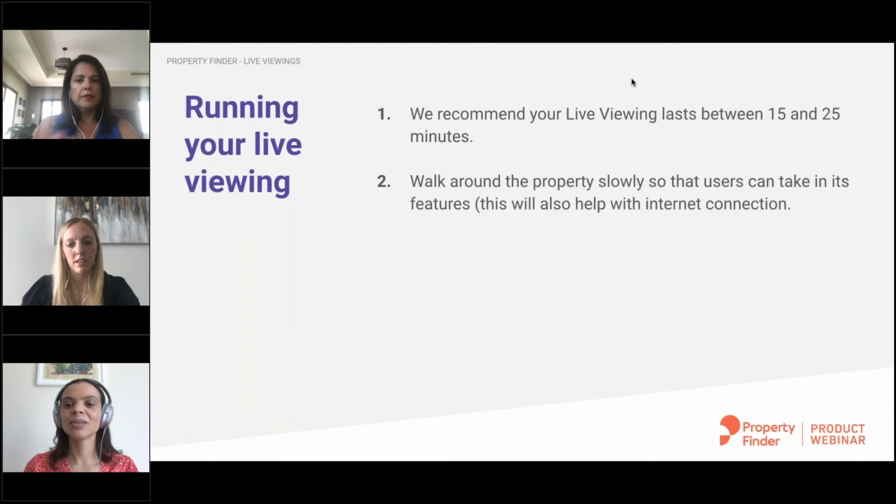Walk around the property slowly so that users can take in its features. Again, this will also help with your internet connection.